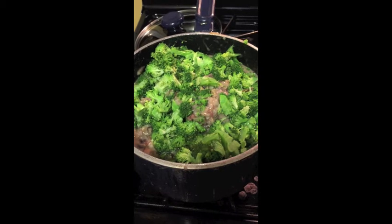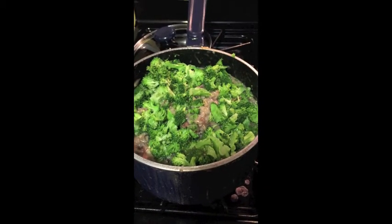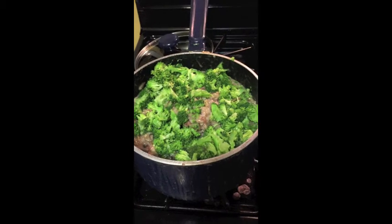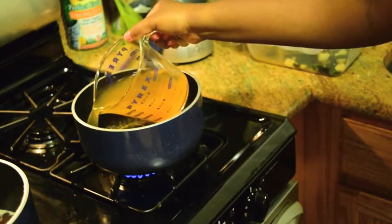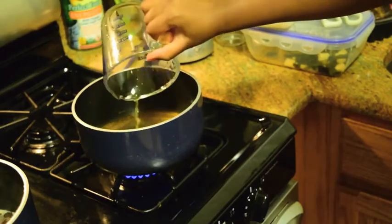You're going to want to take a really large pan, and I mean a really large pan, and put in your mushrooms, onions, broccoli, and your rice that is well done by now and cooked, and let that all marinate together. In a smaller saucepan, we are going to put it on medium-low heat and 14 ounces of vegetable broth.